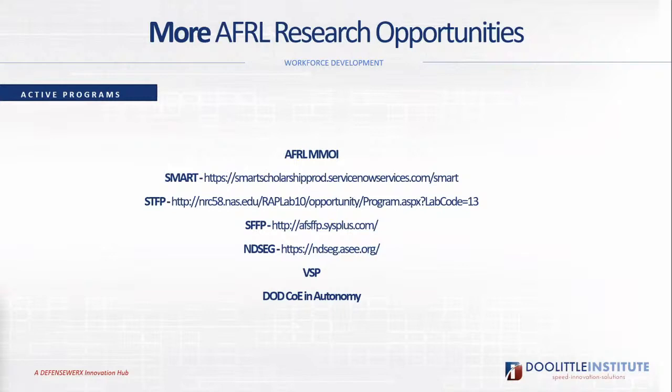The STFP is a fellowship program for postdocs that has quarterly applications due. That's actually through the National Research Council Associateship Program. So again, another option to come in and do work with the research lab. Applications are due February, May, August, and November 1st.